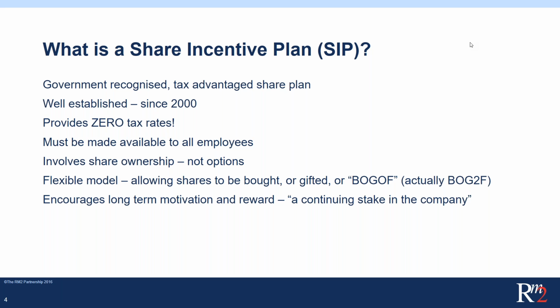So I've run through the key benefits, and while it's true that you should never actually implement an employee share scheme purely for the tax advantages, it is undeniable that the SIP is very, very tax efficient. There's no income tax or national insurance contributions to pay when a share is gifted to the employee, and if the employees buy shares, they buy them out of pre-tax salary.